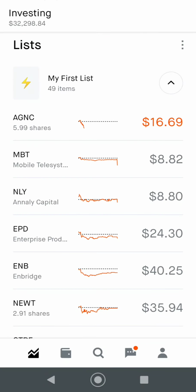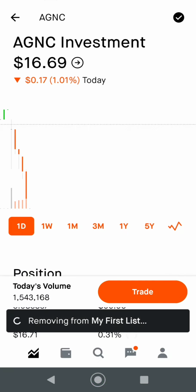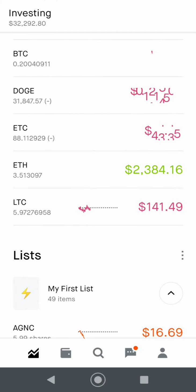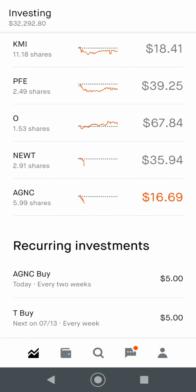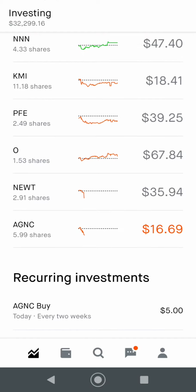Let's go back here and look. We can take it off of this list now, as per what I usually do. All right, so it's off the watch list, and it's on the real list. So let's go back up. You can see I have recurring investments in AT&T and now AGNC every 2 weeks.